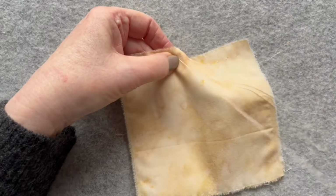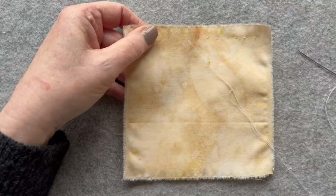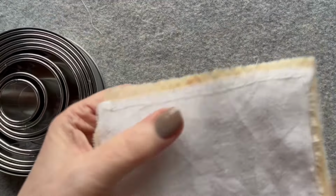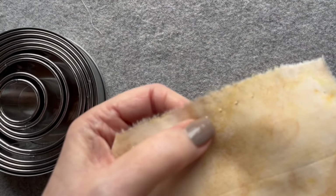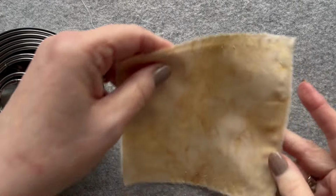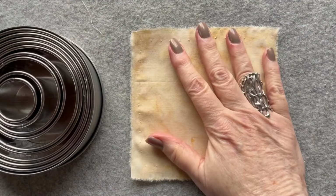So I will just do this all the way around. You don't need to see me do that, and I will be back. You can see here the long stitches on the back and the very small marks here on the front. You can hardly see them, and I think that is nice.